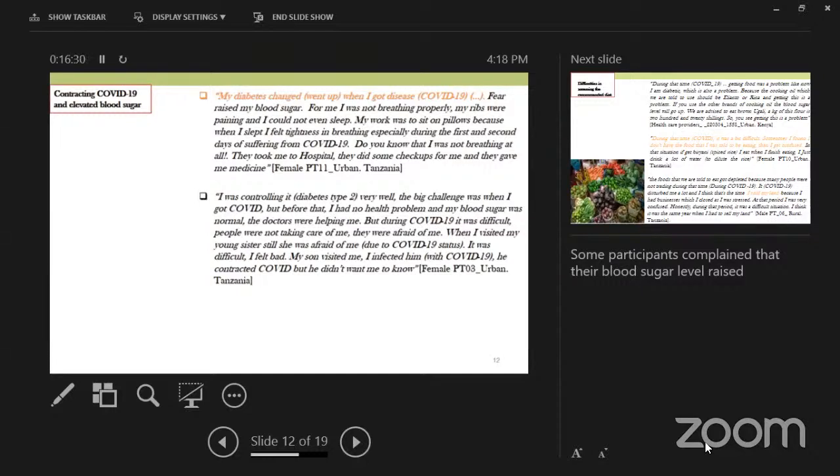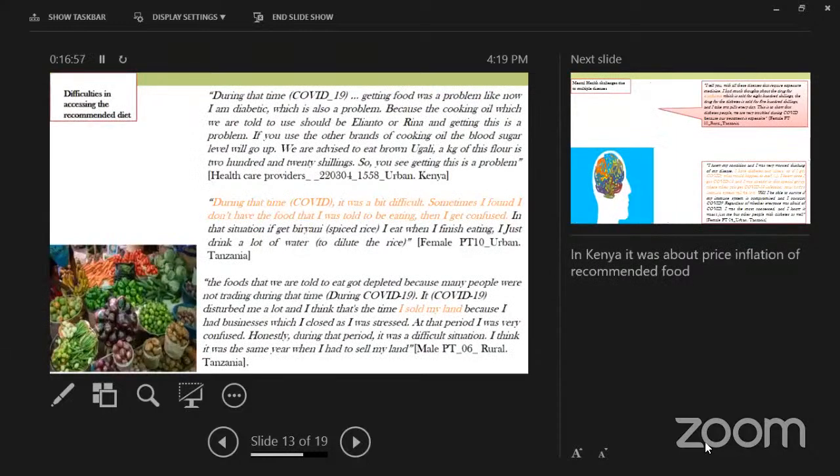One participant said, "My diabetes changed when I got the disease, COVID-19. Fear raised my blood sugar." Another said, "I was not breathing properly. My ribs were paining and I could not even sleep. I had to sit on pillows because when I slept, I felt tightness in my breathing." So you can see the way they narrate the experience of contracting COVID-19.